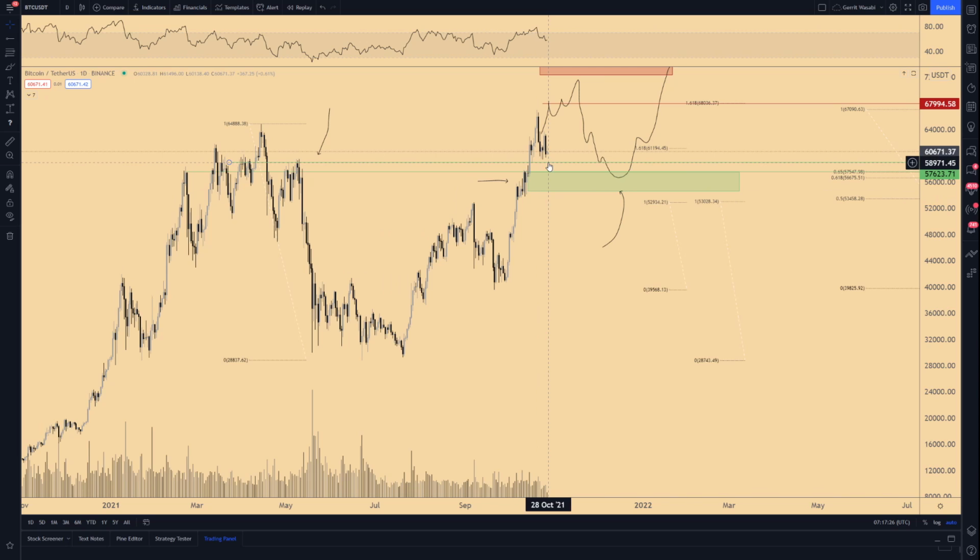So the crucial level that we have is 59k as a retest level, but overall you don't really want to see the price action of Bitcoin dropping beneath this entire green zone, and that green zone is an important one to watch if you want to see any sustainable support happening at all. So if you want to see the market continue moving upwards, this entire green zone is the area you should be looking at for support.